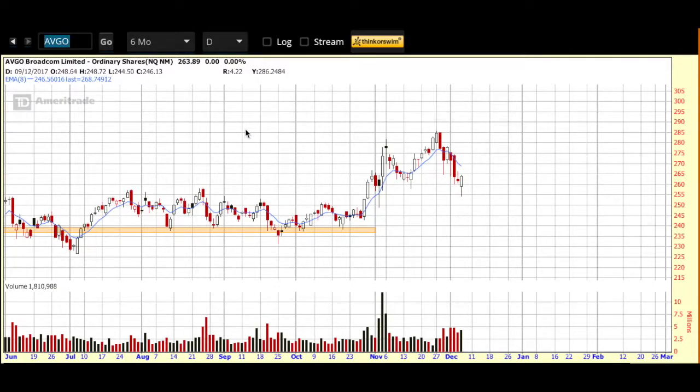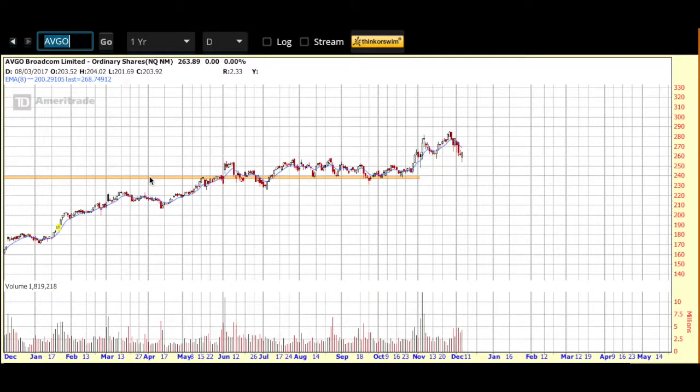And I'm all about the fundamentals underneath the chart. So just to review, this morning AVGO has a brilliant, really high value score, a forecasted earnings growth rate of 28%, and a current dividend yield of 1.55%.